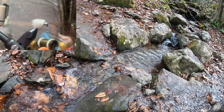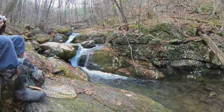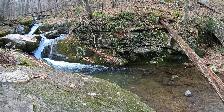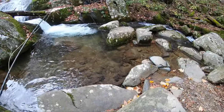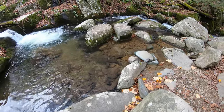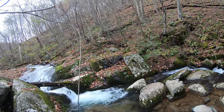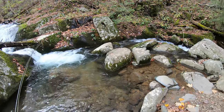Alright guys, so I switched it up to an ecstasy white egg pattern that's about a size 14 and caught a few on this pattern as well. It's almost near impossible to sneak up on this hole because, you know, that tree's right there. I have no clue what's about to happen, guys, when I throw this in. Oh, come on. You serious?